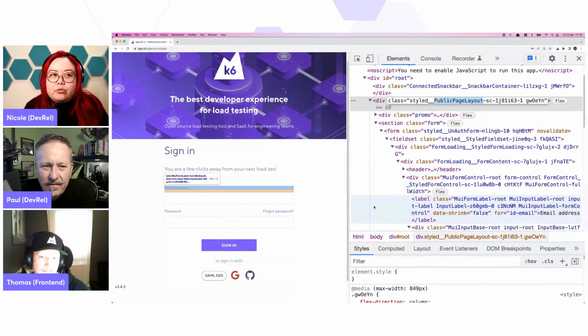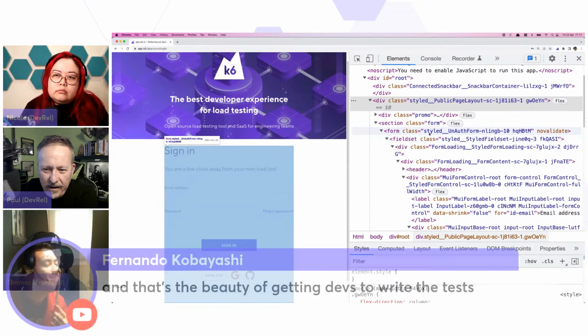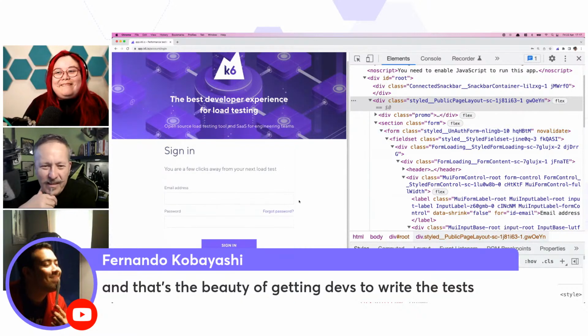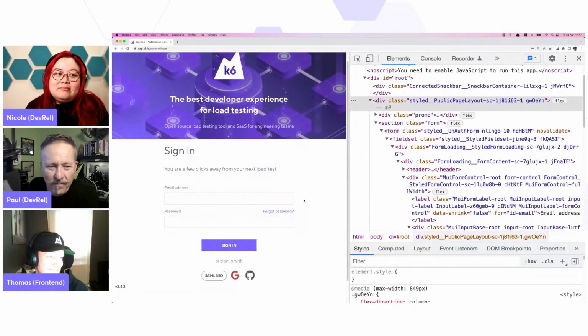So I think when you're writing, that's another difference from a front end testing tool versus a protocol based or a back end testing tool, is that you do need to actually go to the application and look at the names, how you're going to identify the elements that your script is going to interact with. Yeah. And Fernando pointed out there as well about the beauty of the devs writing the test, because that way then you were able to just go in there and then add those identifiers to your scripts, so that all work together.